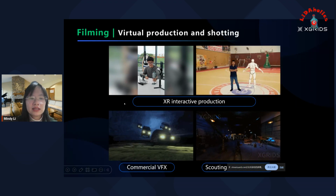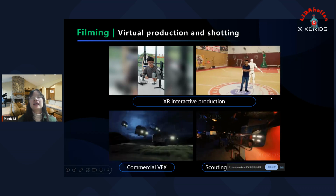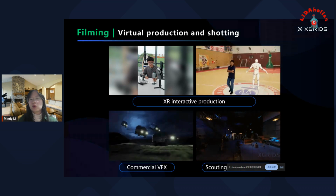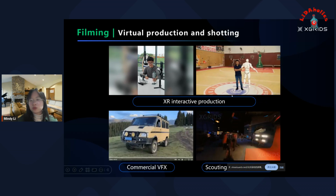So in this case, we use that Gaussian splats result for the VFX, the special effects. And then you can also put that onto the LED screens for the coordination of the real people and the live videos, so that you can use that also for the scouting things.